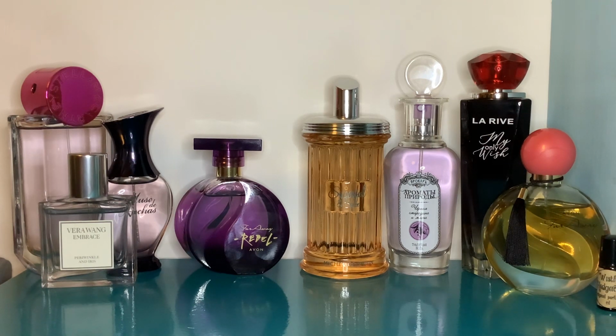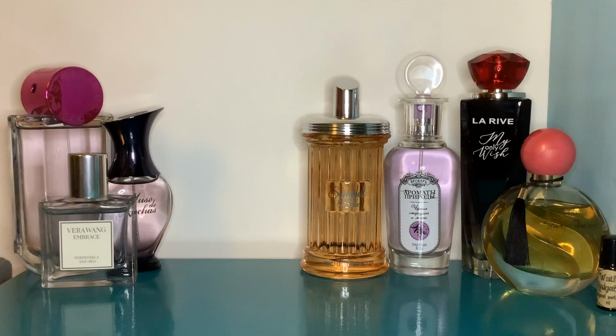I think that dried plum is really probably doing something here, and then a slightly salty caramel and a bit of vanilla. So it's just very yummy, this one. Really like this perfume.